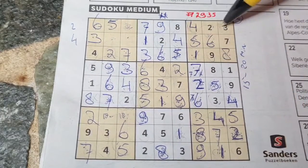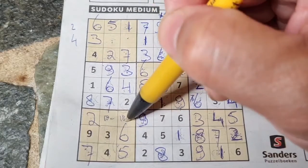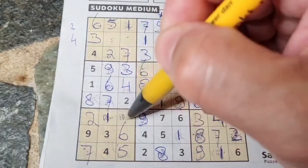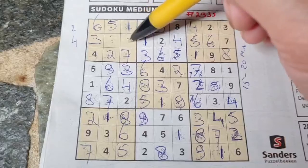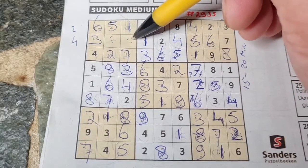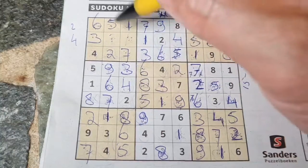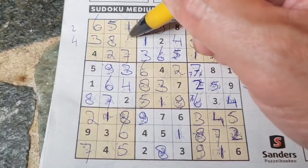1 number left in the first row for the number 1 and a 5. Now we have a 1 here, so this box can't be 1 anymore. That box should be a 1, and this box should be an 8. And the final 2 numbers for this big square for the numbers 8 and 9. We see here an 8, no 8 there. 8 should be here, and the 9 goes there.